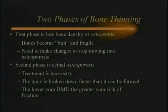Once a person's been diagnosed with osteoporosis, or having 25% or more of their bone loss gone, then different kinds of treatment are necessary. And these might include dietary changes, but they'll also often include prescription medications from their healthcare provider, and very specifically tailored physical therapy to help improve balance and help regenerate muscles that will support bones.